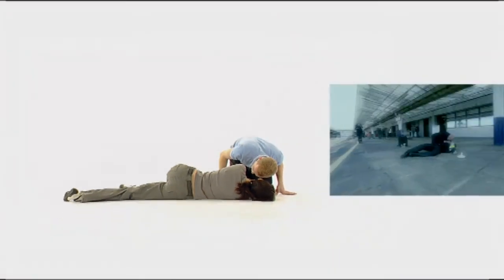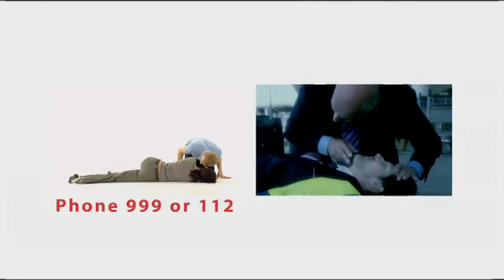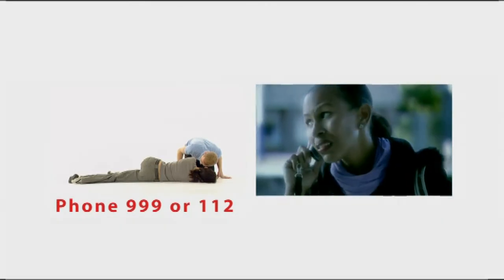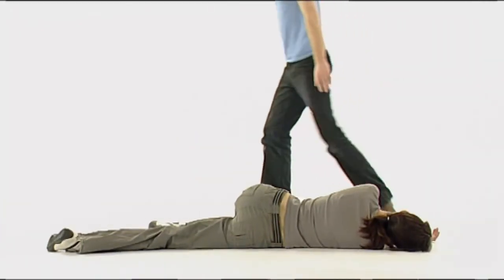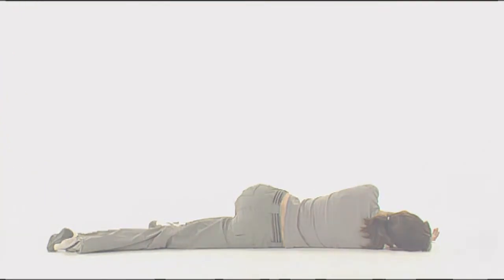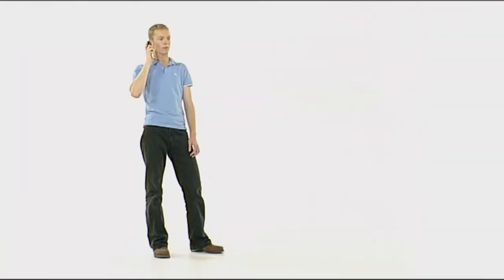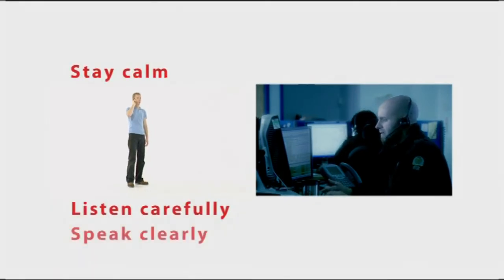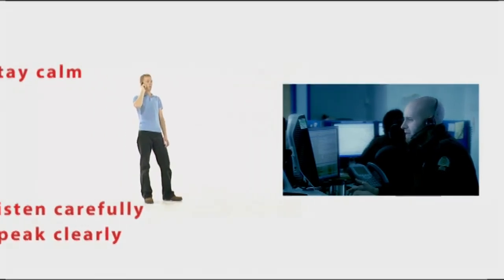If you've not already done so, send someone to phone 999 or 112 for an ambulance. If you're on your own, you'll need to leave the casualty in the recovery position and do this yourself. The operator will connect you to the ambulance service and will ask you some questions, such as your telephone number, the location of the incident, and what's happened. Remember to stay calm, listen carefully, and speak clearly. Answering these questions is important and won't delay the ambulance.